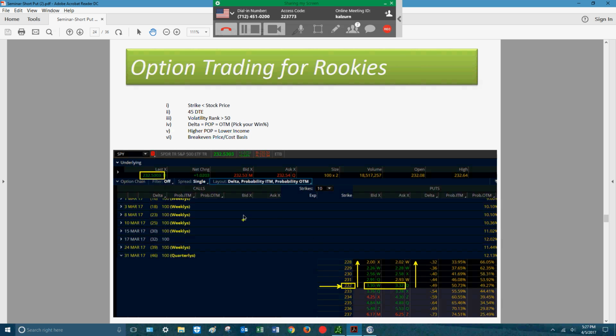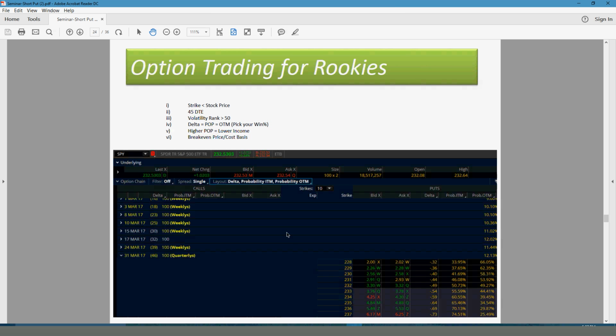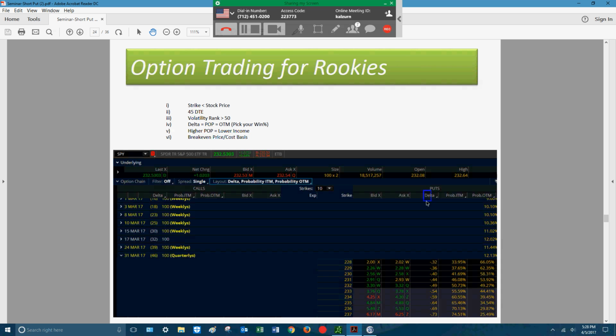Volatility rank you can't see on this page. I'll show you on a live trading platform. Delta and POP out of the money. So let me show you right there, delta and POP, what that looks like. So in this case, we're going to go down here and you see delta. Delta you can think of as your chance of losing. Okay? I know it sounds kind of backwards. But remember, everything's out of 100%. So if I told you your chance of losing was 32%, you should tell me that there's a 68% chance of making money. My POP is 68. It's this number subtracted from 100.